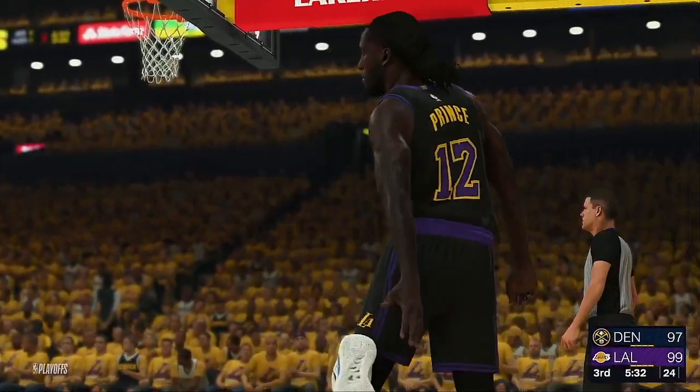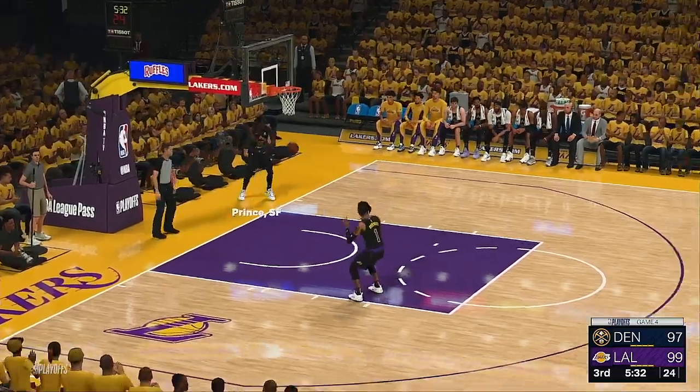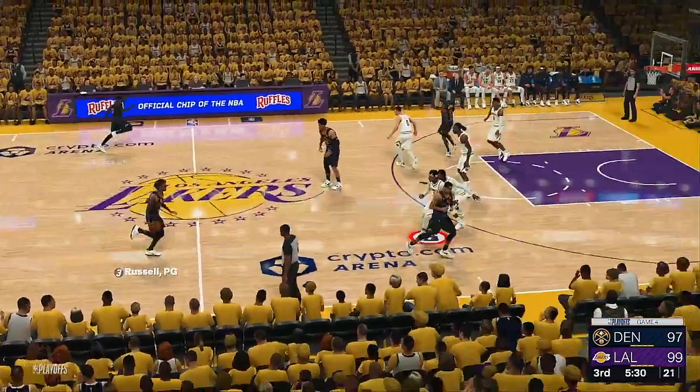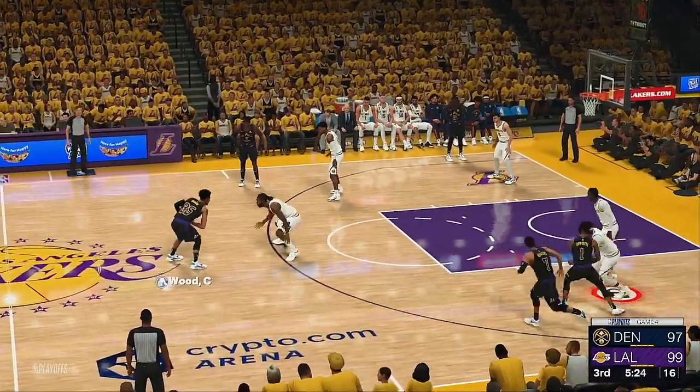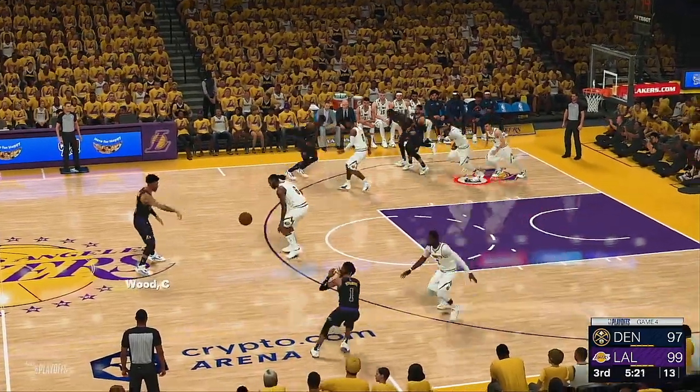Changes now for the Lakers. Woods checked in for LeBron. Prince comes in for Hachimura. And Vincent is subbed in for Reeves. Brown's checked in for the Nuggets. Jackson comes in for Murray. Now here's Wood.